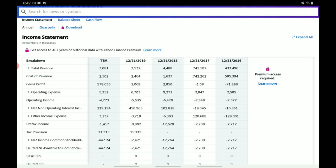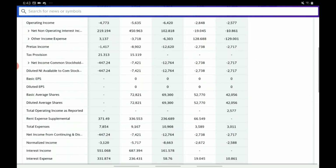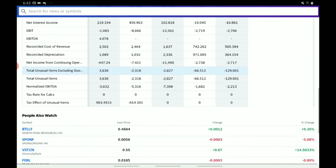Operating expenses were at 5,352, and that is actually reduced from the previous year. However, like I said, quarter four not out yet, so please do consider that. And operating income is actually slightly better than it was in the previous year, but again, quarter four will need to come in to get a full perspective on that. So yeah, it looks like the company's finances aren't doing too badly at all.